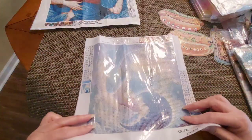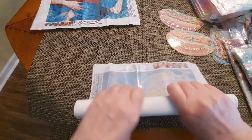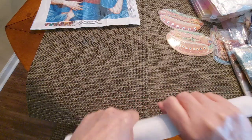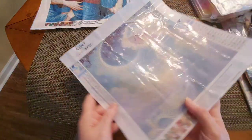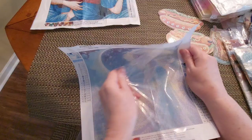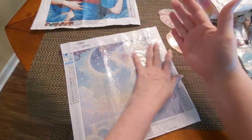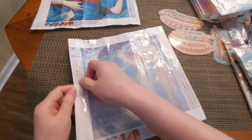Again, $3.79. I tried to find this image on an image searcher to see if there was any artist, and I could not find anything about this, and I was surprised because I've seen things so very similar, but I wasn't really finding an artist. So I went ahead and got it. I'm like, I love this image so much.